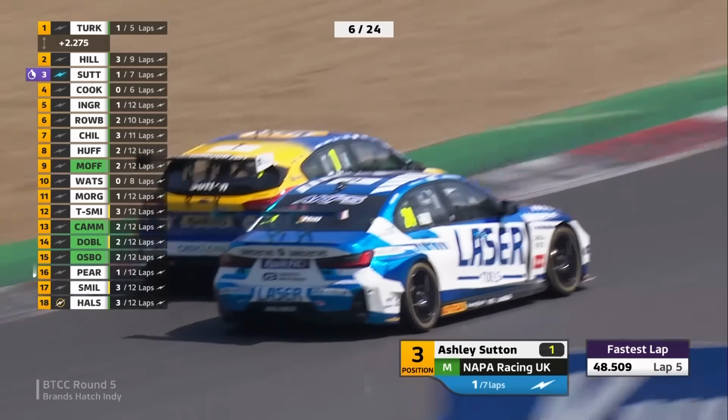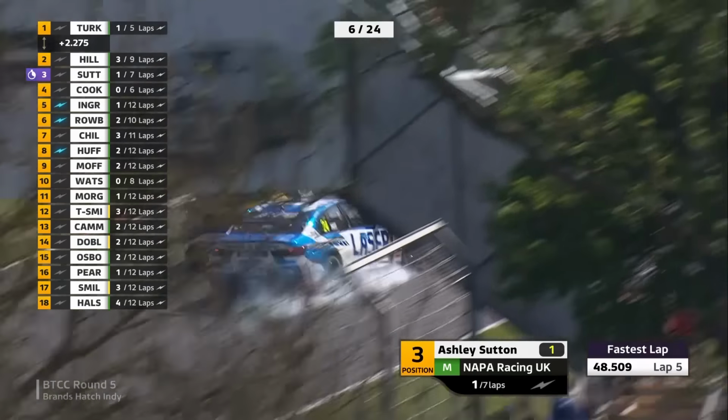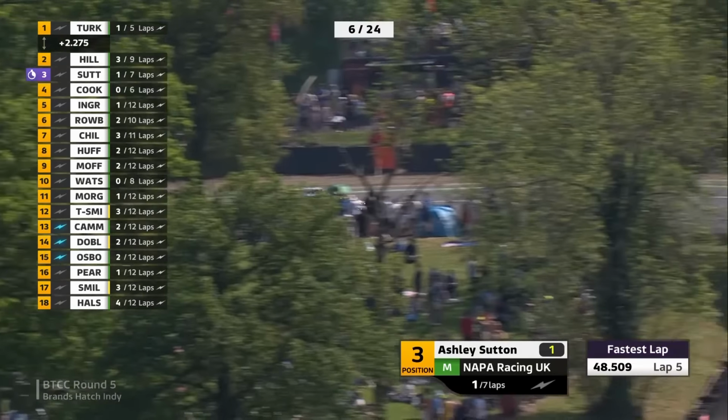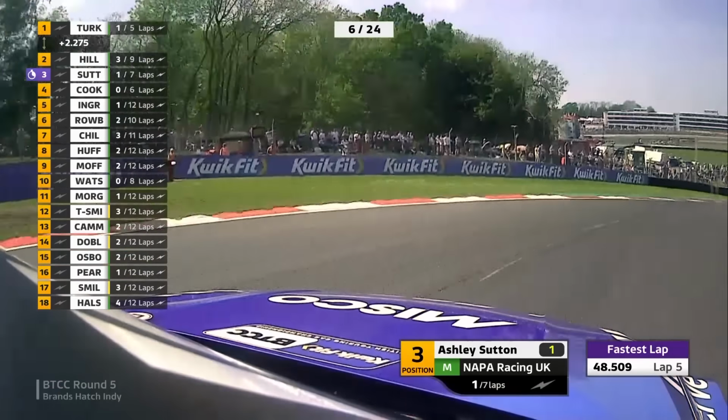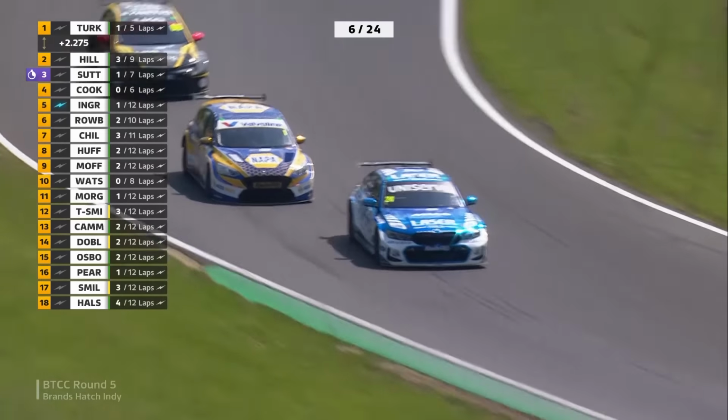Now Hill versus Sutton. Just as we said that Jake had weathered the storm, Ash goes around the outside at Paddock. He's got the fastest lap of the race. Hill's late on the brakes up at Druids. They scramble into the corner. Sutton gets run out wide. Jake Hill is still ahead as they come down the hill, but Sutton and Cook are right back with him.